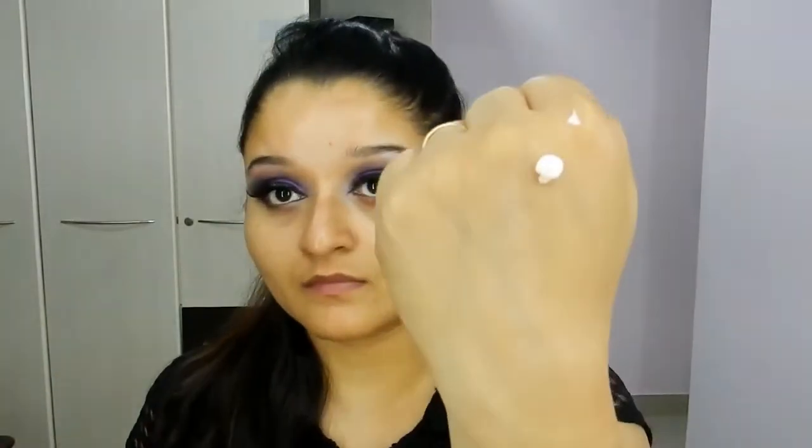Starting with the primer, I'm using my MAC Prep and Prime primer, and using my fingers to dot it all over my face. I'm just going to blend it out, and what I like to do after blending out primer is that I like to pat it down on my face so that my pores are filled up and I have a nice smooth base.